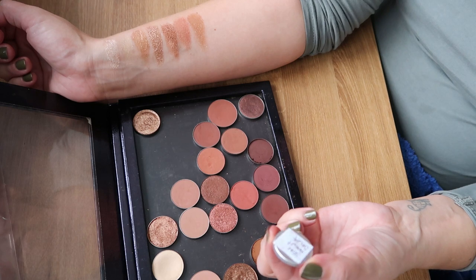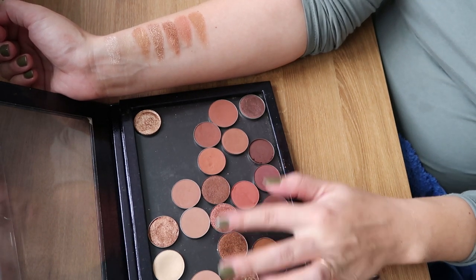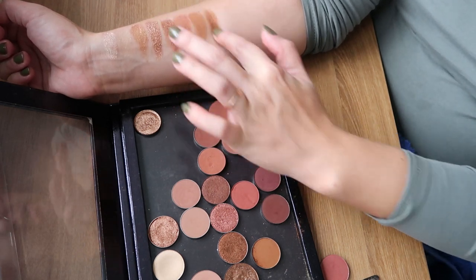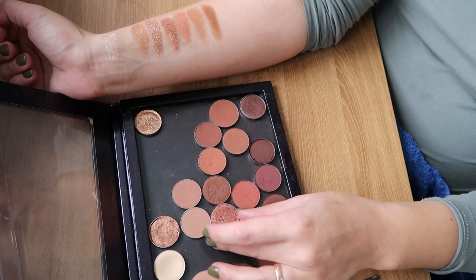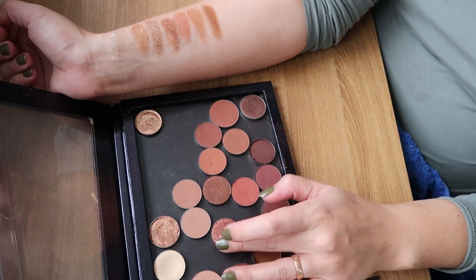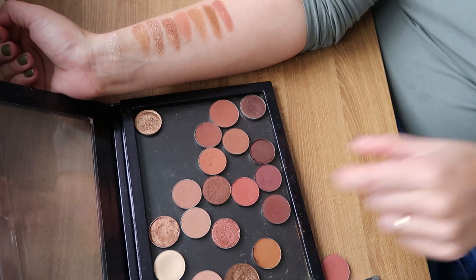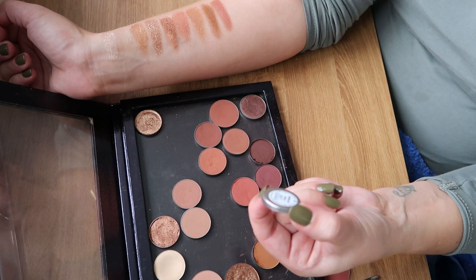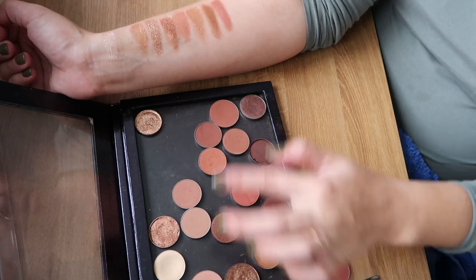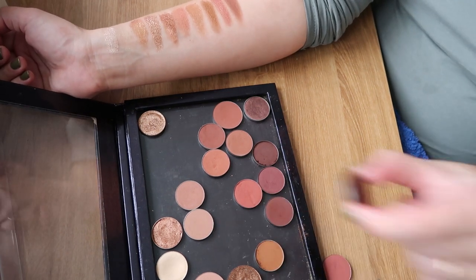Then this is from the 35M from Morphe, called Hot Stuff. And I can get rid of that one, not really interesting. This one is Fenice from Neve Cosmetics, another one that I pressed. This is also not a color that I'm gonna wear. This is Material Girl from ColourPop, and that's also something I'm not gonna wear.